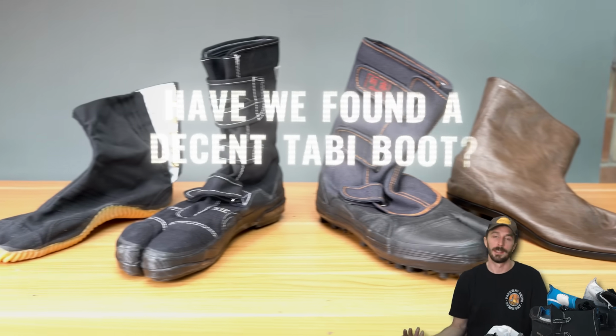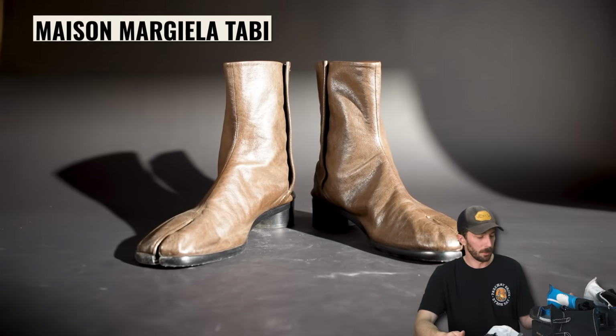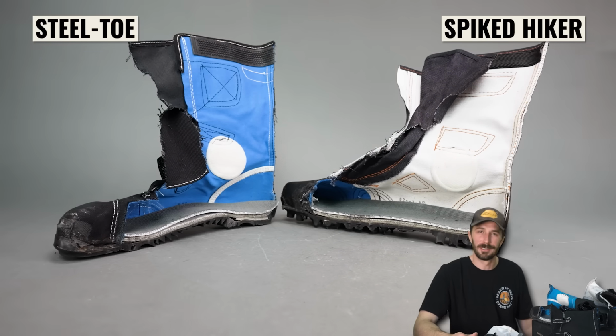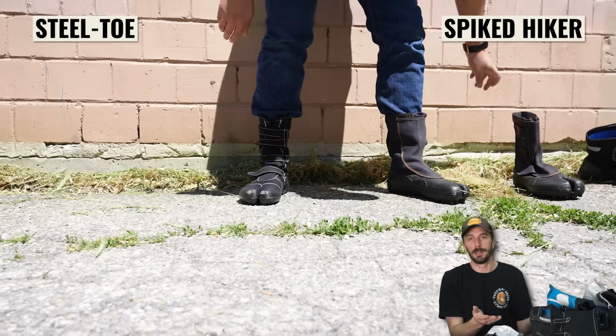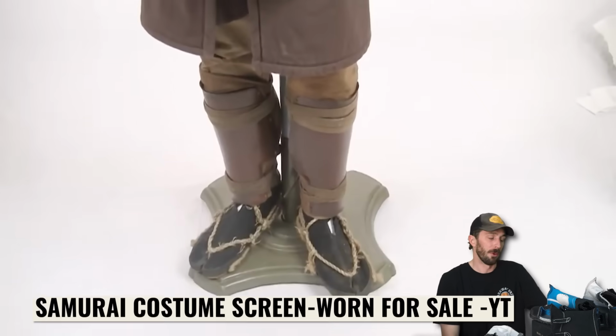So have we found a decent tabi yet? No, I thought for sure some of these would be. I thought the Margielas would be decent quality, but they're just glued together. And these are just cheap, crap boots. And these ultimately, if I were to say, are these work boots, hiking boots, or are these costume boots? I think they're way more costume boot.